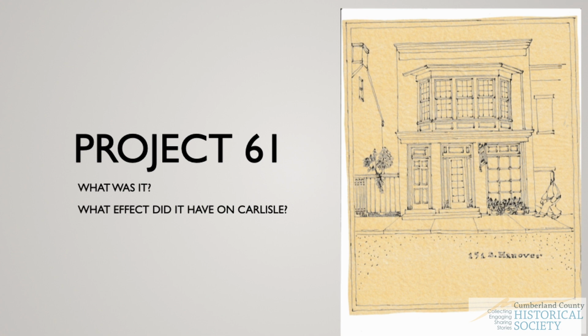So here we are today with my report on what Project 61 was, how it developed, and to what degree, if any, it still is impacting Carlisle today. The building that Maureen's daughter Carol put on the postcard that many of you received is shown on the screen. That's an example of what Richard Reed's drawings look like. It is at 151 South Hanover Street. It is typical of the drawings made for this project, with small paned windows, doors and storefronts that follow the colonial theme envisioned by Project 61 planners. I will wait until the end of this lecture to reveal what happened to that building.